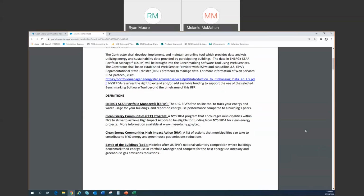where with the Battle of the Buildings program, task 8 would be communicating to building owners and operators through the benchmarking software tool. So this is where you would send out information just to let them know if there's any outstanding information you need for the Battle of the Buildings campaign. And our implementation contractor will be overseeing this and conveying that to the benchmarking software provider.